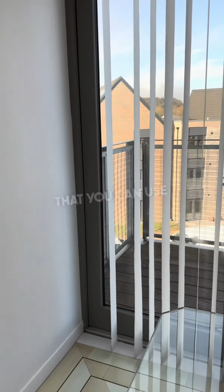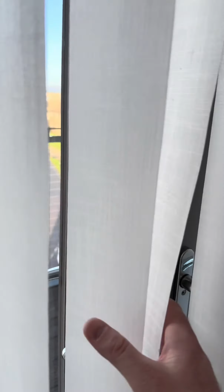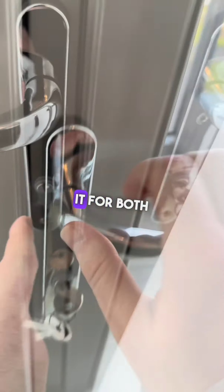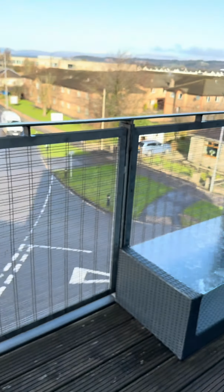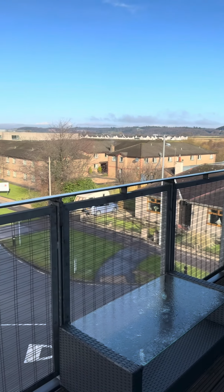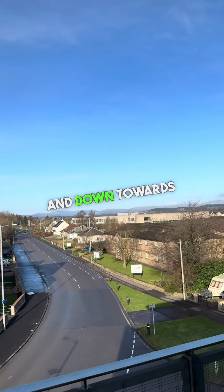We have a lovely balcony that you can use and enjoy some outdoor space. The key is just on the door here, so just unlock it for both doors when you want to go out. And we have this set up in the summer for you to enjoy, looking out over the local hills and down towards Lochland.